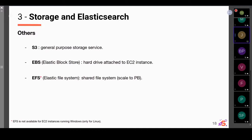So we have other storage services like S3, for example, that we have talked about in the introduction. And then we have the EBS, which is the hard drive that you attach to an EC2 instance when you create it. And then we have the EFS. EFS is a shared file system.